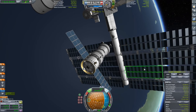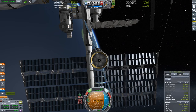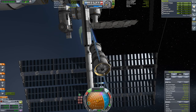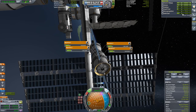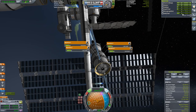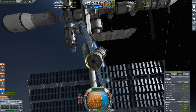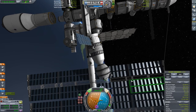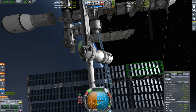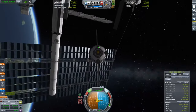What? I don't have monopropellant or what? Oh, what the hell? Let's just see if I'll be able to deorbit it. I don't think so I'll be able to.